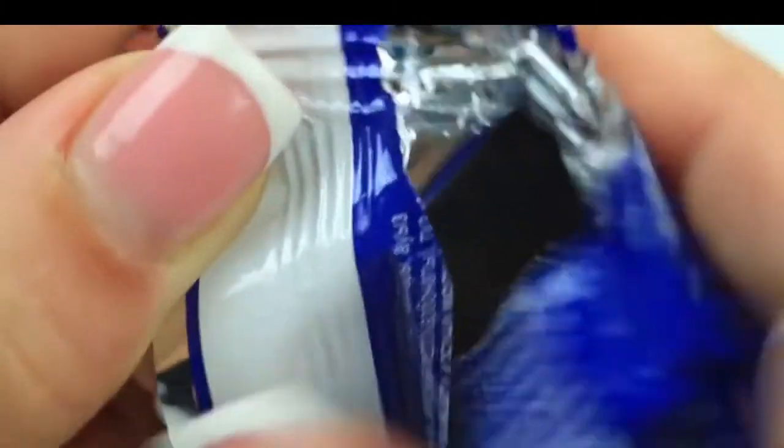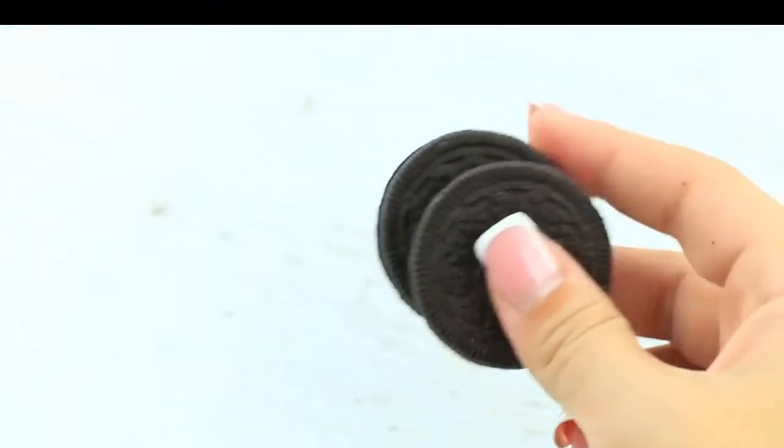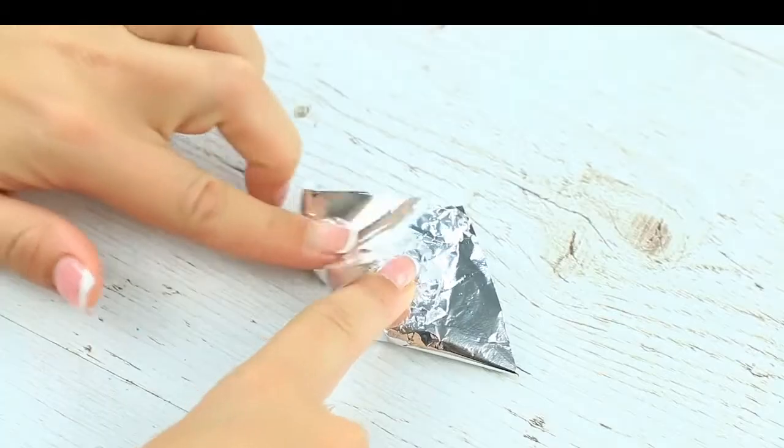Open up a package of Oreos. Wrap each cookie into foil.